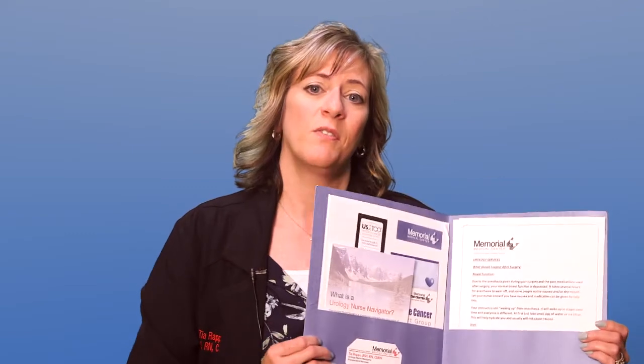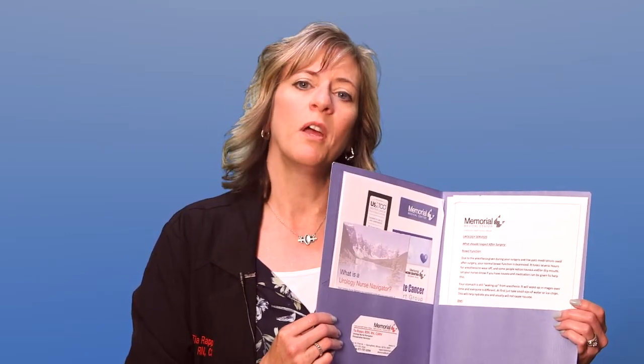Prior to your discharge, you'll receive a blue folder just like this one. On the inside, it has valuable information that I encourage you and whoever may be staying with you or caring for you during your recovery to review. It's got valuable information about your recovery and resources for you. Please, if you can, make sure you review this, and if you have any questions prior to discharge, ask your nurse or myself.